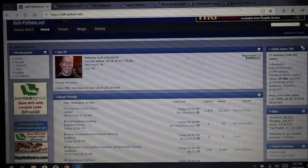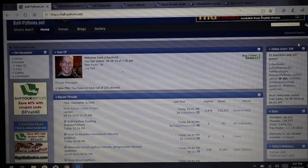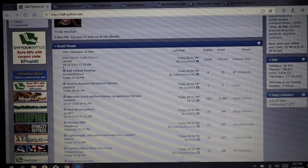And if you look at the users online, right now there's 359 people on this forum. So you can tell it's really active. I've been to some of these forums where you jump on and there's like 2 people actually on the forum, and it's not really active, and there's not a whole lot of posts. Let me tell you, this thing has been around for a long time. There's a lot of posts, and there are a lot of people on this forum. If you go down to the stats over on the right, there's actually 2.4 million posts, 238,000 threads, 64,000 members. So you can see there's a lot of people.